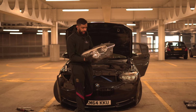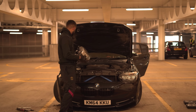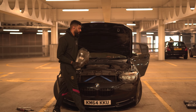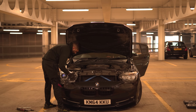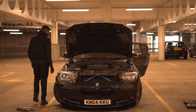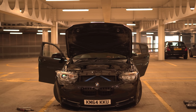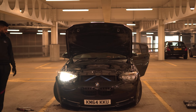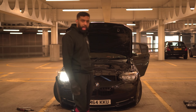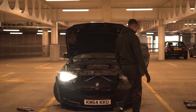Finally, one headlight is out. We're going to test the headlights before putting it on. So we're going to test it now, and hopefully everything works. Damn boy, that's a huge difference. So let's put those headlights on.